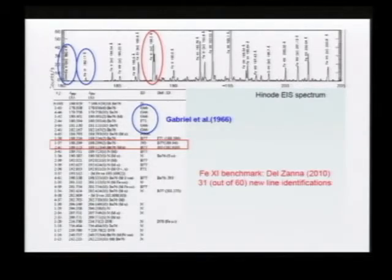Now, I just briefly wanted to mention, this is a nice spectrum around these lines that Alan and Brian identified. You see these two blue lines here, they were identified in this paper by Alan Gabriel in 1966. This is the G66.